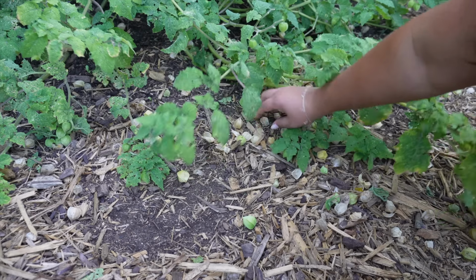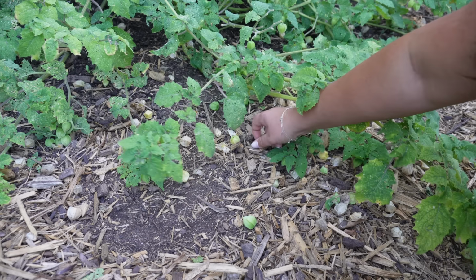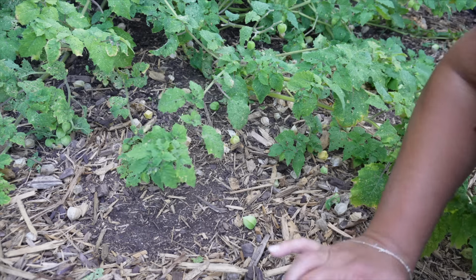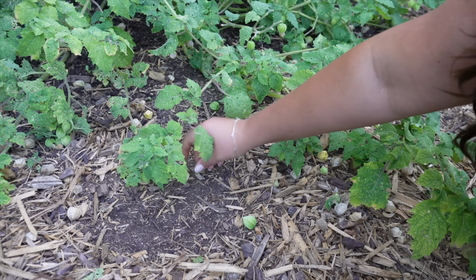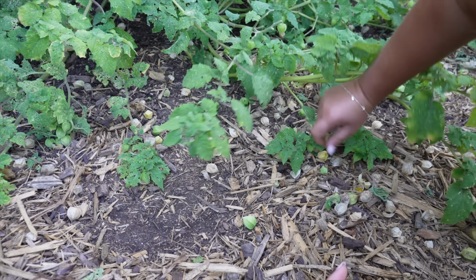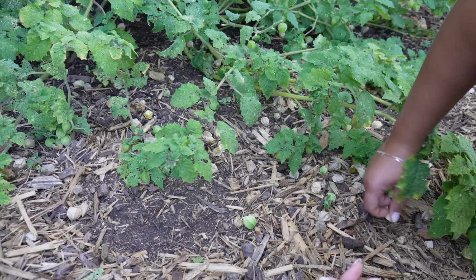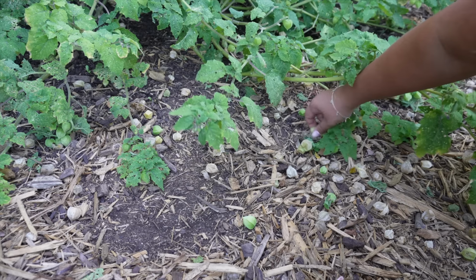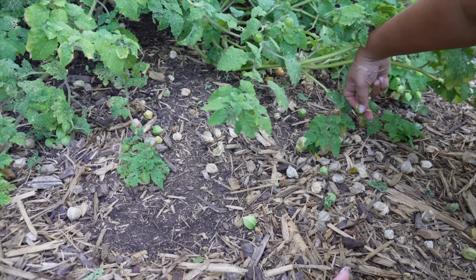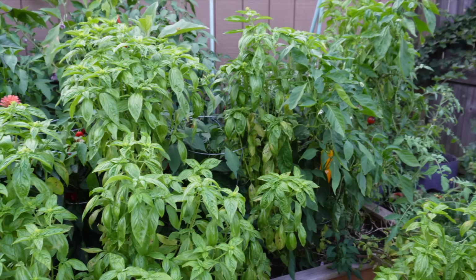I'm definitely gonna have a better system for these next year. I'm gonna maybe put like a tarp under them. One of you guys actually suggested that to me, and I was like, that's brilliant. How have I never thought about that before? Definitely wish I would have thought about that before now, because these are just so annoying to hand pick off the ground.